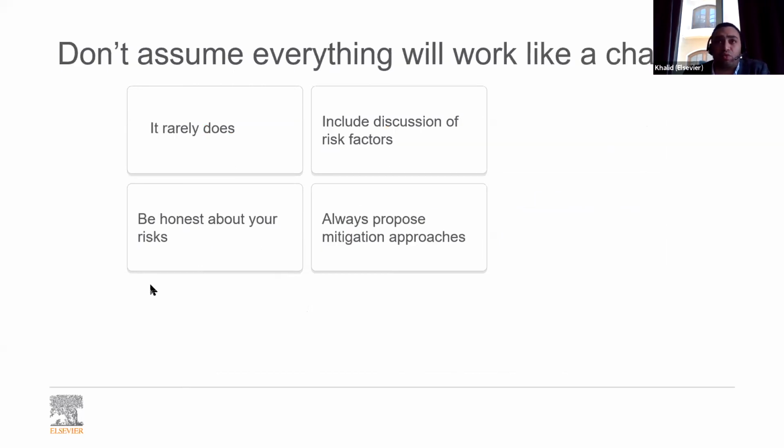And don't assume everything will work like a charm. It rarely does. All the Murphy's laws that you know of will happen when you are writing your grant proposal. And when you are going onto the project itself, you will probably have to handle a lot of disturbances, even during writing and even much more during the execution of your project. So include a discussion in your proposal on how you're going to handle risk factors. Be honest about your risks.